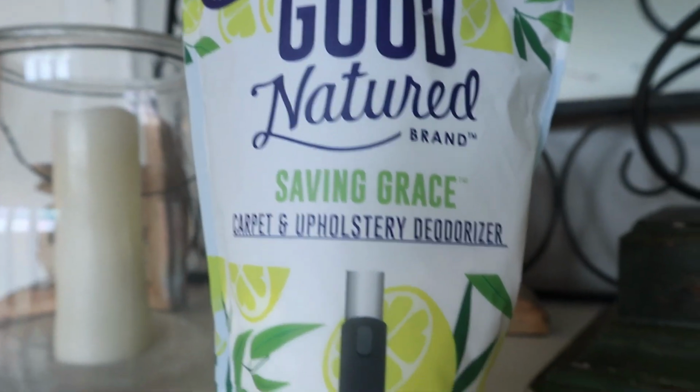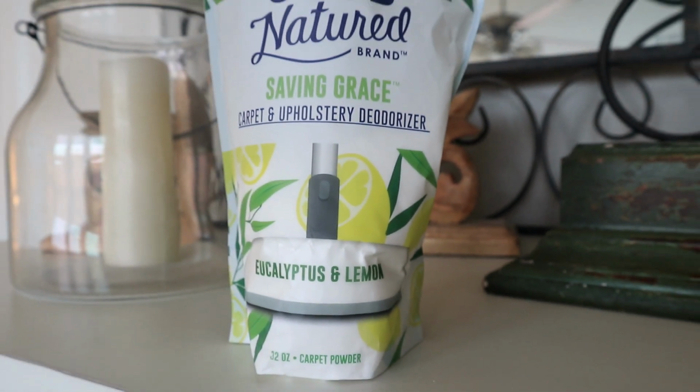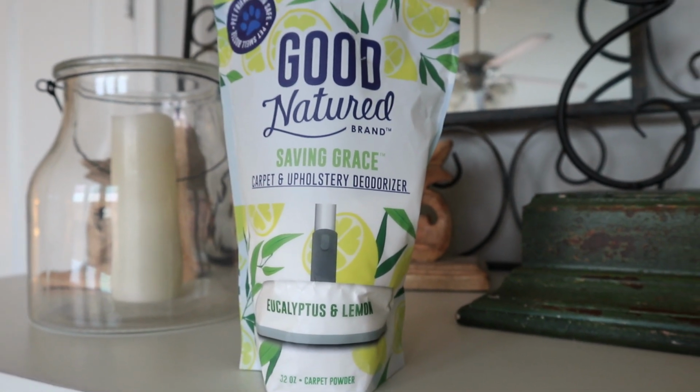And then I had to go upstairs because I had to get this item, which is brand new. I just got it from Amazon, and you guys, I'm obsessed with this. It's a carpet and upholstery cleaner, and you just sprinkle it on the carpet. It's lemon and eucalyptus, and it is the best smell.